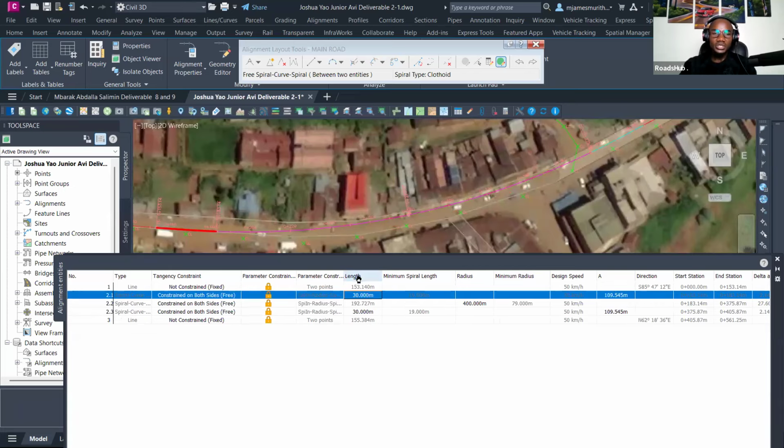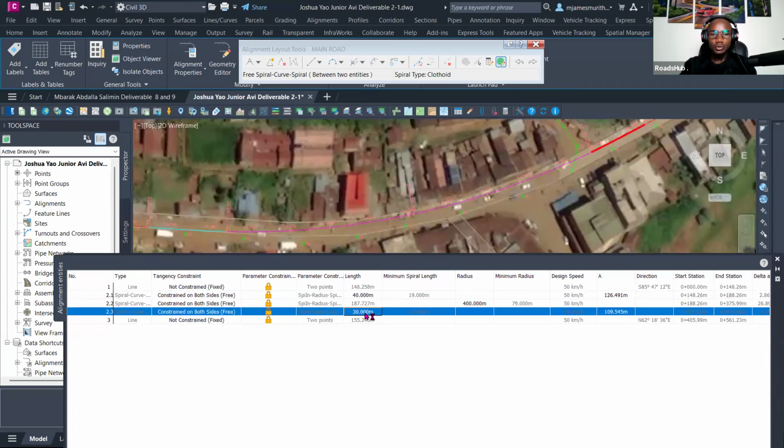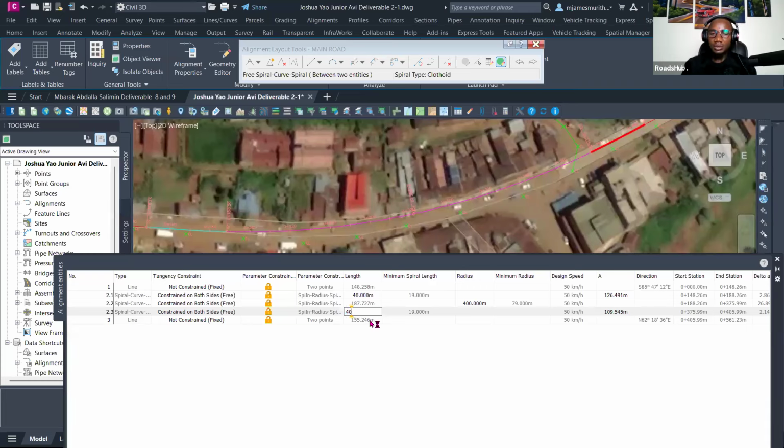Remember also, if I want to change the length of the transition section or the spiral, I can make it 40. That's it right there. I can also modify this to be 40. We'll be looking more into details of why I'm modifying this and the rationale behind it.